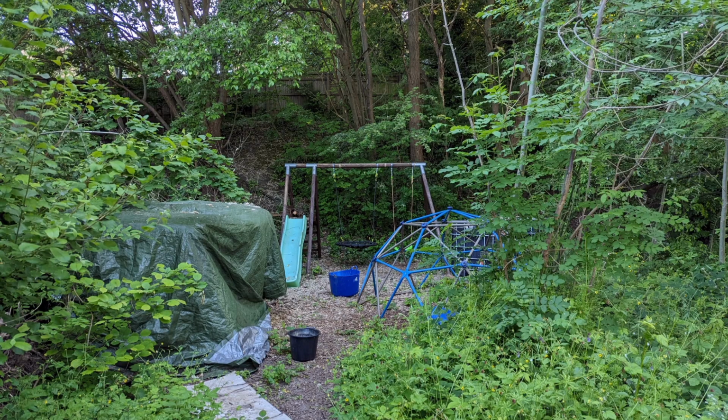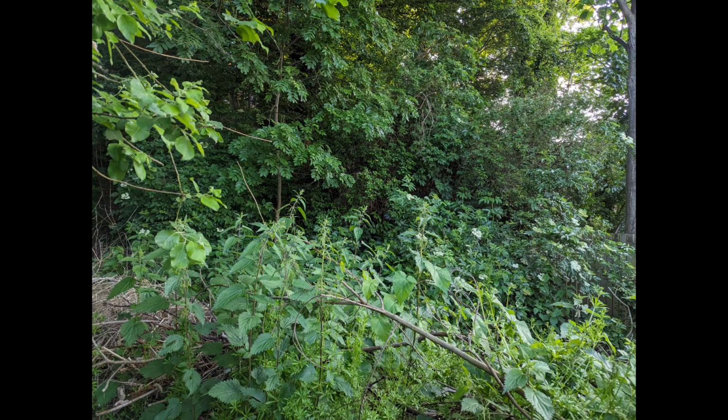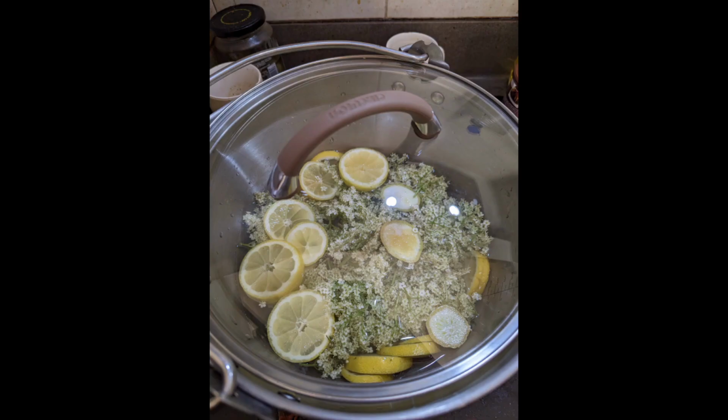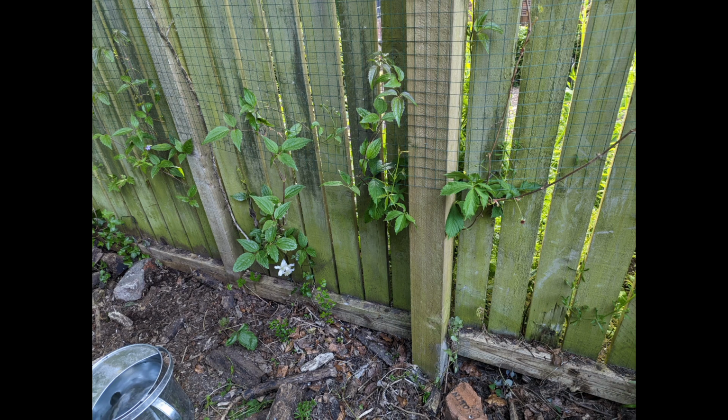Here's the swings and climbing frame, and if you come with me round the path to the elderflower, you see it's really blooming this year, and we've made elderflower cordial, and we've got another batch starting. On the fence beside it, the honeysuckle that I'm trying to root is coping so far, and the clematis from next door is using the mesh really well to get above the bindweed.